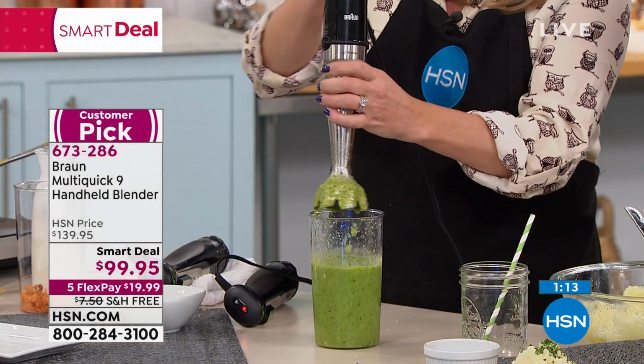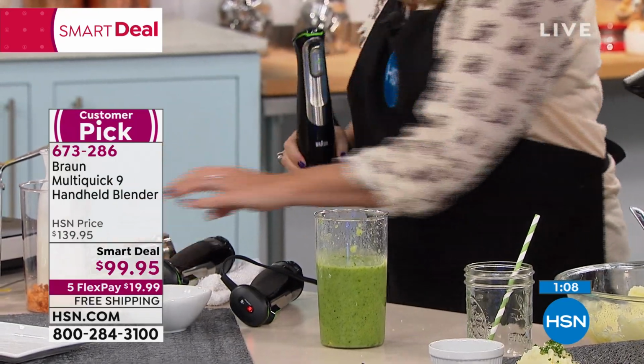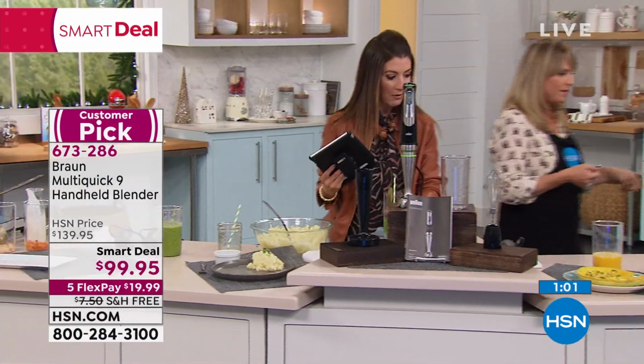So we've made that second smoothie. The stainless steel version, you could still use it in all these pans. You just don't want to bang it on the bottom of the pan. I wouldn't bang stainless steel on the bottom of a non-stick pan. Absolutely.